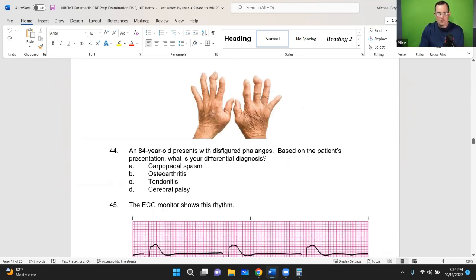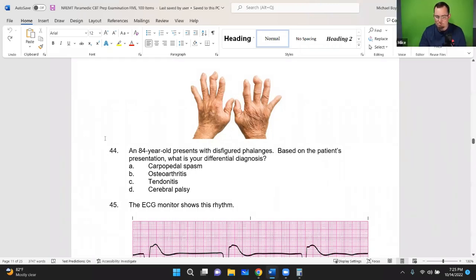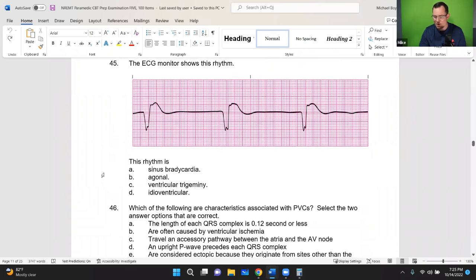What's this photo that we're looking at? It says 84-year-old presents with disfigured phalanges. What would you call that? Osteoarthritis. Absolutely. That's osteoarthritis right there. Some people are going to ask, what's the difference between osteoarthritis and rheumatoid arthritis? Remember, rheumatoid arthritis is an autoimmune disorder, right? And osteoarthritis is, believe it or not, the most common form of arthritis. It involves wearing down of cartilage around the joints. And it's not autoimmune, correct? Correct. Yeah. Just wearing down of those joints.